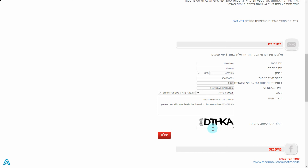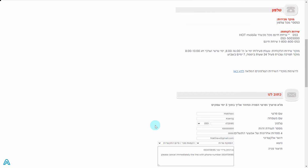To complete the form, type in the letters in the CAPTCHA and click Send. Once you click Send, you'll get a pop-up in Hebrew showing the message has been sent successfully. Hot Mobile will send you an email confirmation as well once the line is canceled.